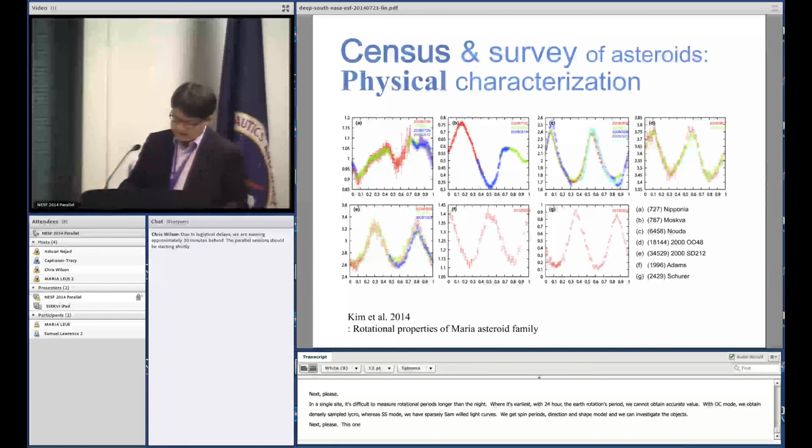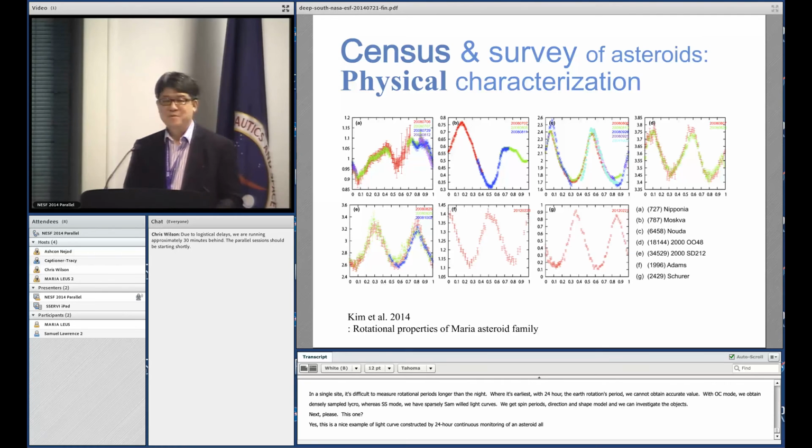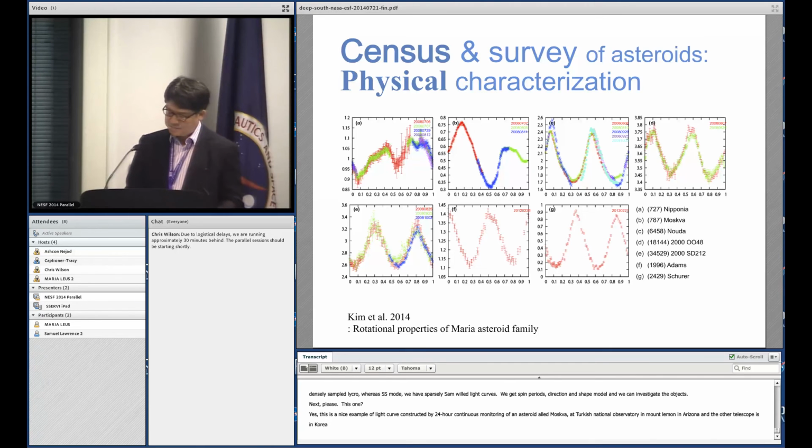This is a nice example of a light curve constructed by 24-hour continuous monitoring of an asteroid called Moskva. It is a member of the Maria asteroid family, observed at the Turkish National Observatory, Mount Lemmon in Arizona, and the other 1.8 meter telescope in Korea. It is considered a typical light curve that will be obtained with KMTNet. Next, please.